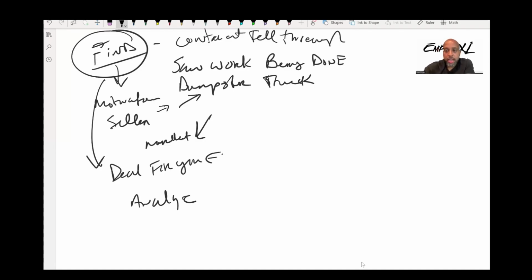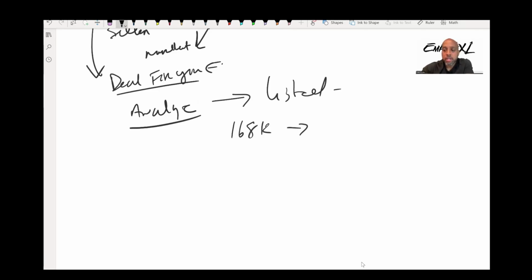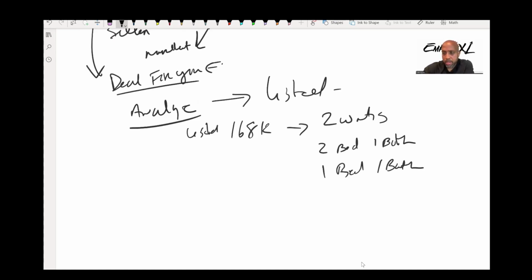Ooh, so in the analyze part, it's listed. Let's go here. So it's listed for how much? They had it listed right now at 167.5. So that's 168K, right? Yes, 168. How many units? 2 units. One 2-bedroom, 1 bath. The other is 1 bed, 1 bath. 2 beds, 1 bath. And then the other one is what? It's 1 bed, 1 bath. 1 bed, 1 bath. All right, 168K.